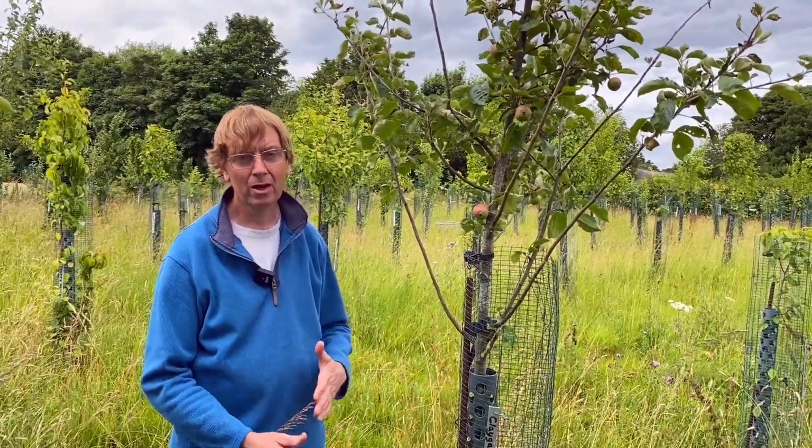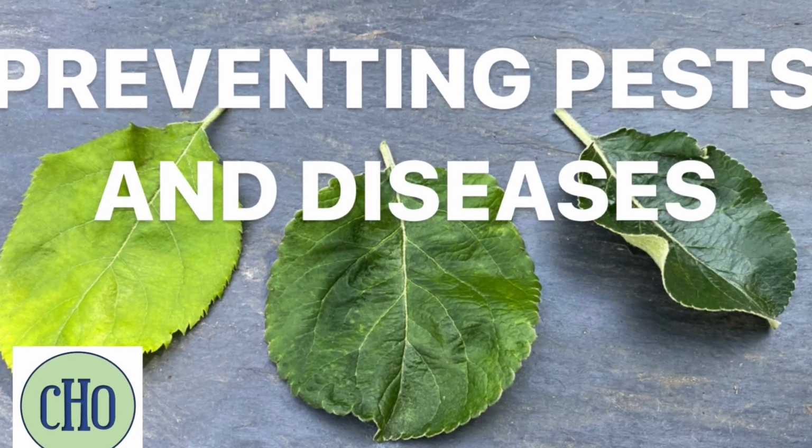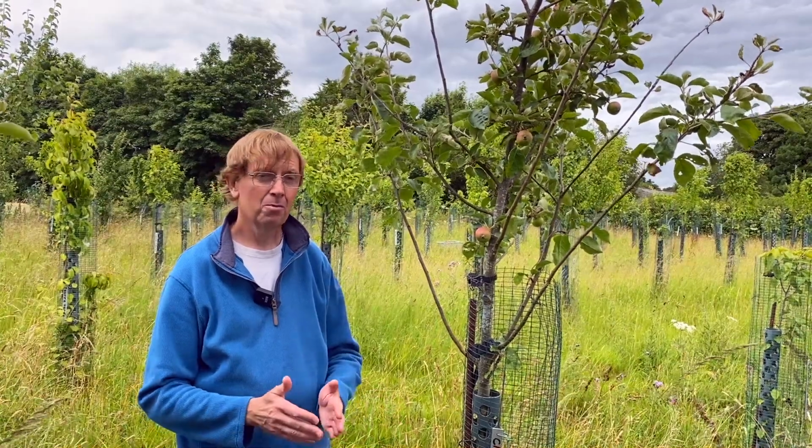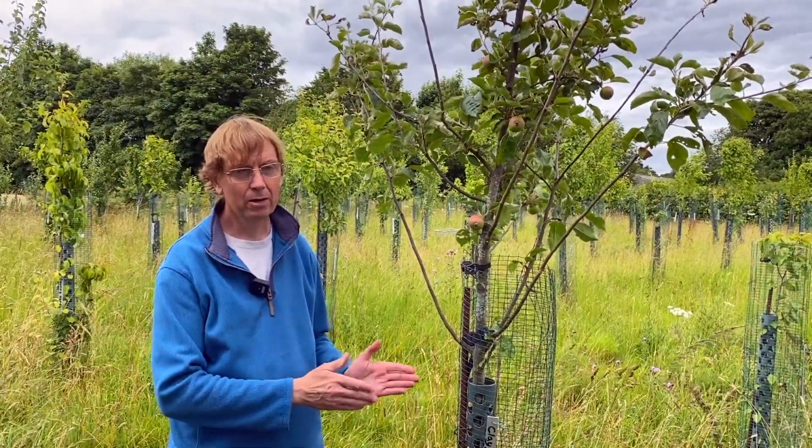There's a very healthy relationship there, and that drives the health of the tree and protects it from aphids and caterpillars, plum curculio type weevils, all the normal pests that have to be sprayed against, codling moth. None of them are really there.